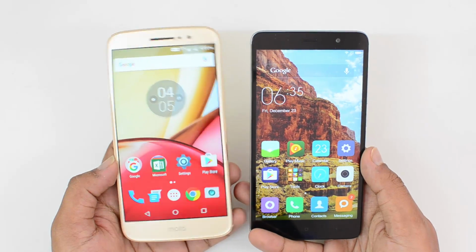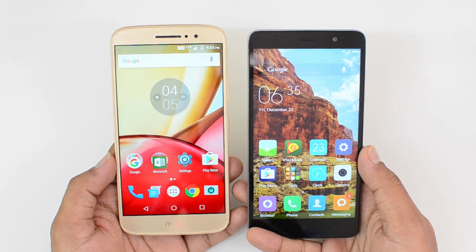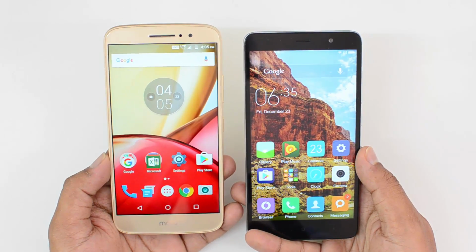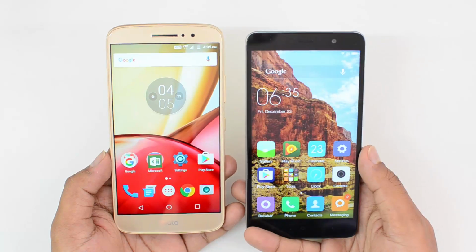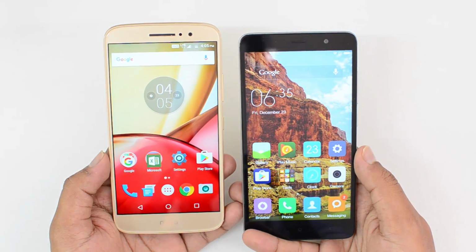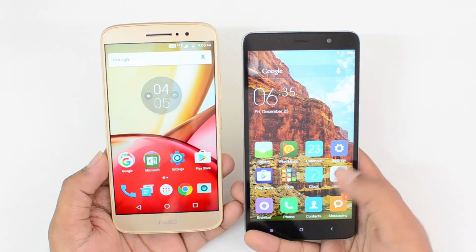So now we have talked about almost all aspects of these two phones, so which is a better device to buy here? The Moto M has the advantage that it has really good software, is upgradable to Android 7.0, and has a good camera. But on the other hand, the Redmi Note 3 has a lot of things going its way because of the better display, customizable software, great battery life, powerful Snapdragon 650 processor, and good gaming experience.